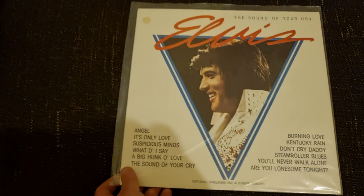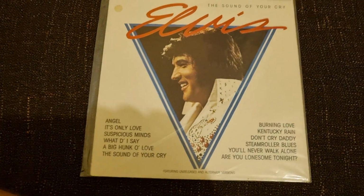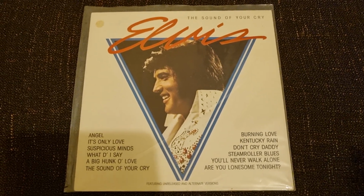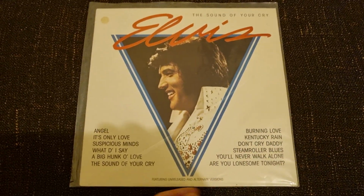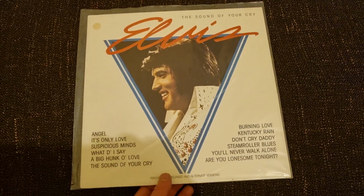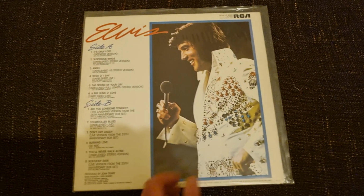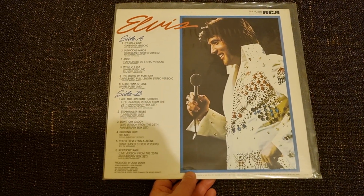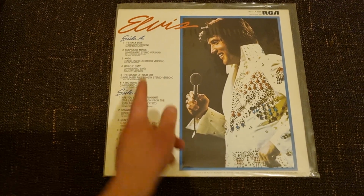The next is The Sound of Your Cry. Again, great image of Elvis there from Aloha from Hawaii. The songs that are included on the vinyl, on the back, there you go, a better image of that photo of Elvis there in concert with the track listing down the left.